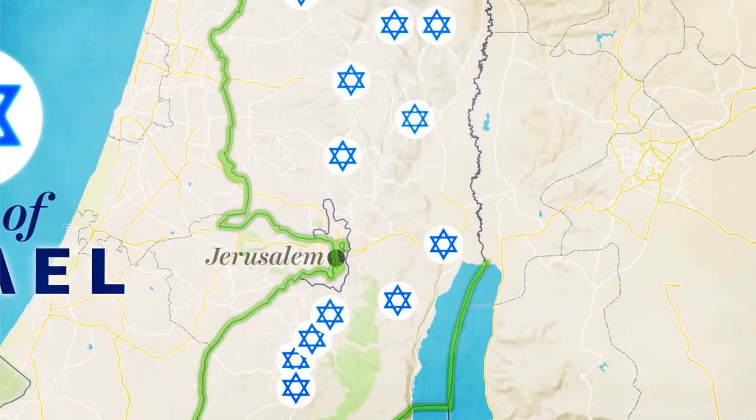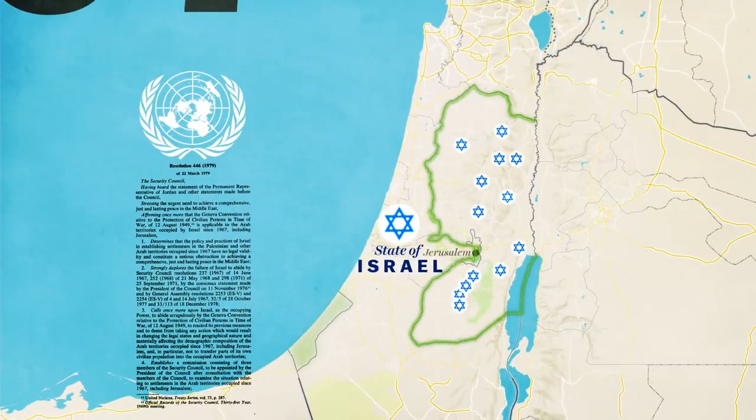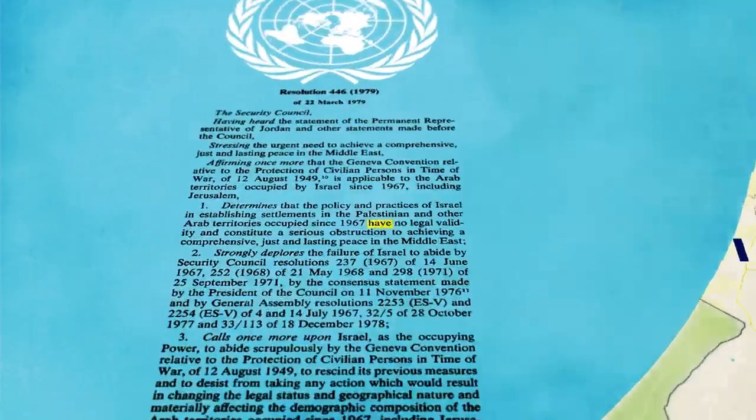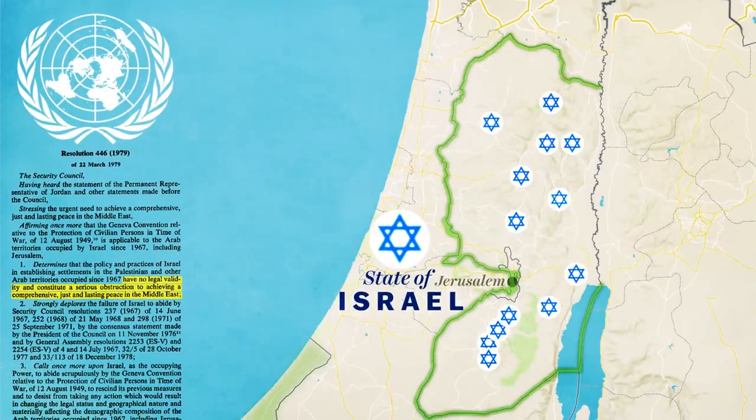Suddenly, any debate about what to do with the West Bank had to take into account the growing number of Israeli civilians that were living there. But the rest of the world did not approve of this. As the settler presence grew, the UN issued a resolution saying that the settlements had no legal validity and that they constitute a serious obstruction to achieving a comprehensive, just, and lasting peace in the Middle East. They were basically saying that this settler activity was totally illegal.